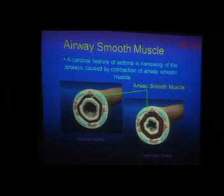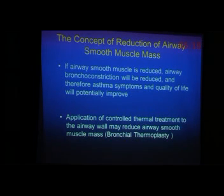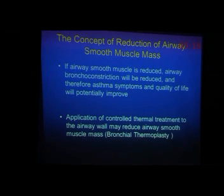Bronchial thermoplasty is a new tool as well, and it's for the very resistant asthmatics. It breaks the muscle mass. We don't have it in our department as well, because the tool which is used is very, very expensive.